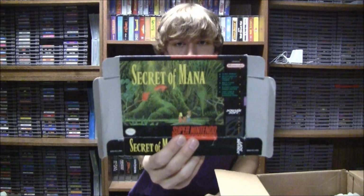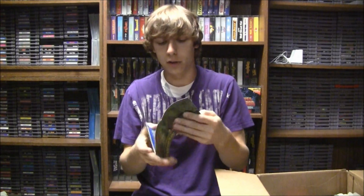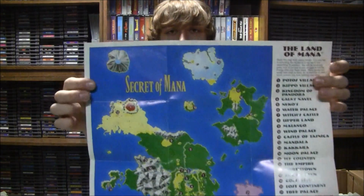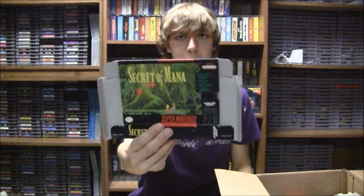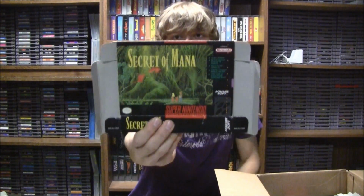Alright, the next one here, we got Secret of Mana. And this one came with the map for it as well, which was very cool. So now I'm just looking out for a manual for this one to complete this one. I'm hoping I can pick up maybe just a cartridge and a manual on eBay and then just figure out something to do with the extra cartridge, save some money that way.